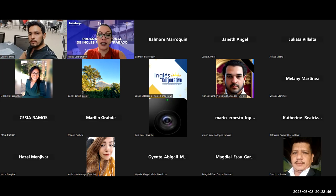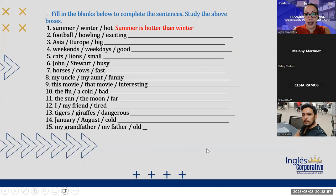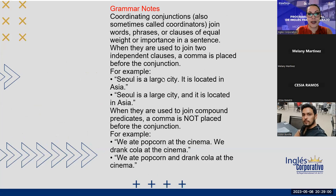Okay, now the next topic that we need to review is, let's see, let me share my screen with you again. Okay, we completed this exercise and you did it very well. Now, the next thing is giving us some issues because we need to practice more. I am sure that you understood this, but we need to practice a little bit more since you requested a review. Some of you in the one-on-one sessions requested a review of the coordinated conjunctions.